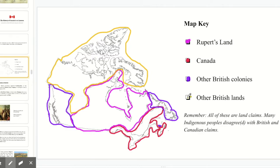The key thing to remember here, though, is that these are the 4 different kinds of British land that were there. Canada is the only part that's self-governing, independent of Britain. But of course, most people in Canada thought of themselves as British and cared about being British, and that was really important to them. So that's the map of Canada after 1867.